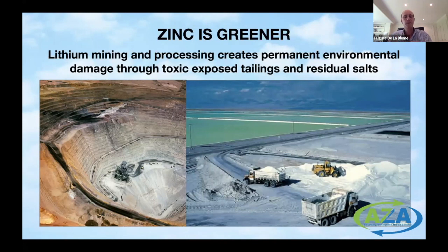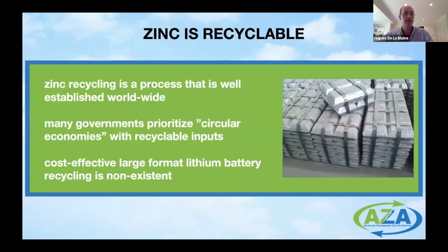Another key benefit of zinc air batteries is that they are recyclable. That's something that most of us are becoming more and more aware of, that recyclability is a key feature of the future for batteries. The zinc recycling infrastructure does exist today already because many products use zinc as a component, including zinc carbon batteries, which are recycled today already. So many processes to recycle zinc cost efficiently are already in place, and that is done at a fraction of the cost of recycling lithium batteries.